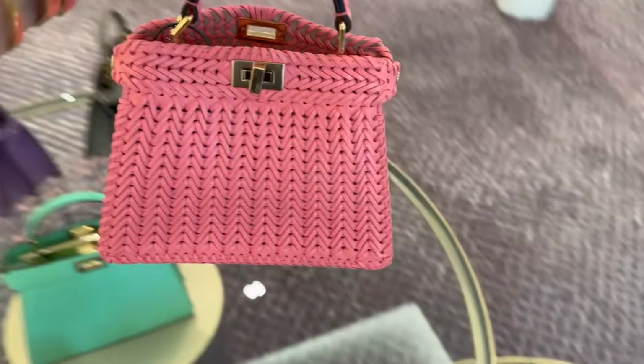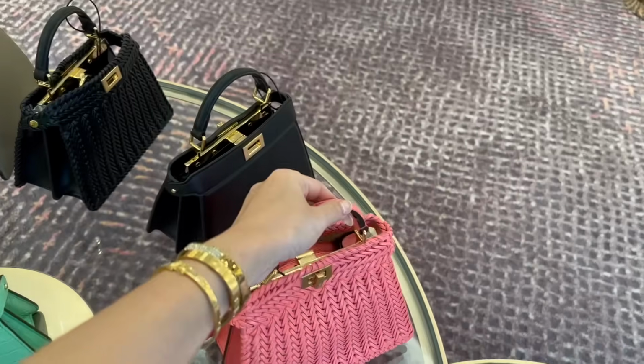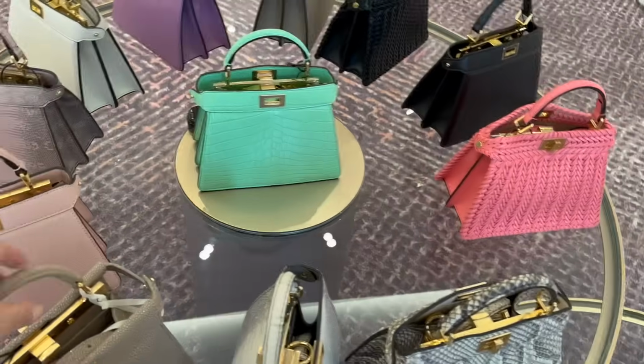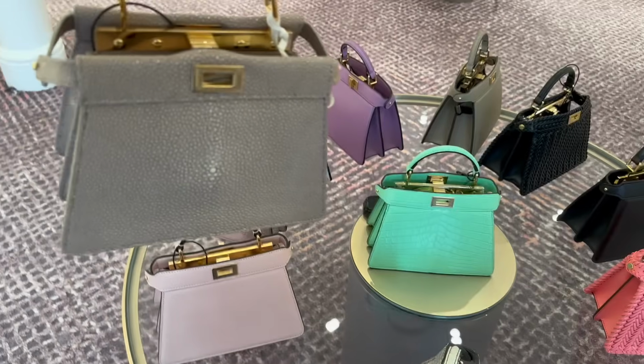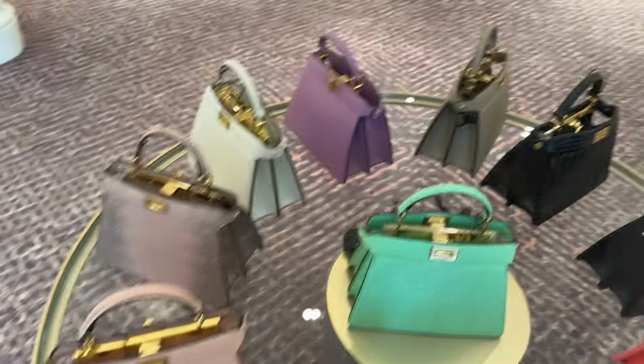And also this is the interlace one, which is really interesting because you can wear it two different ways, as you can see here. A very special one is definitely this one here, which is in stingray. I don't think that there's any other company besides Bulgari that does stingray. So that was really interesting too.